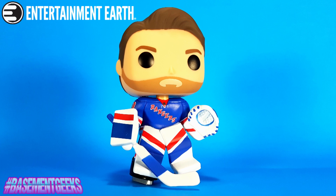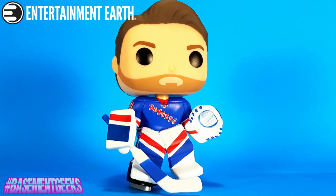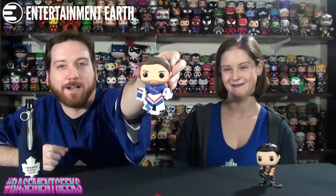So here is King Henrik himself from the Rangers, and I really like this pop. I'm a big fan of the goalie pose. Yeah, the goalie gear is very nicely done. As usual, it's got the logo across the chest and the name and number on the back. I love the blocker and the glove, the stripes on the pads, and the goalie stick. It's a really good pose, having him out like that. He's got the 5 o'clock shadow, which looks very nice and distinctive, and the very distinguished hair flip there. He looks professional here. So, yeah, I really like this pop.